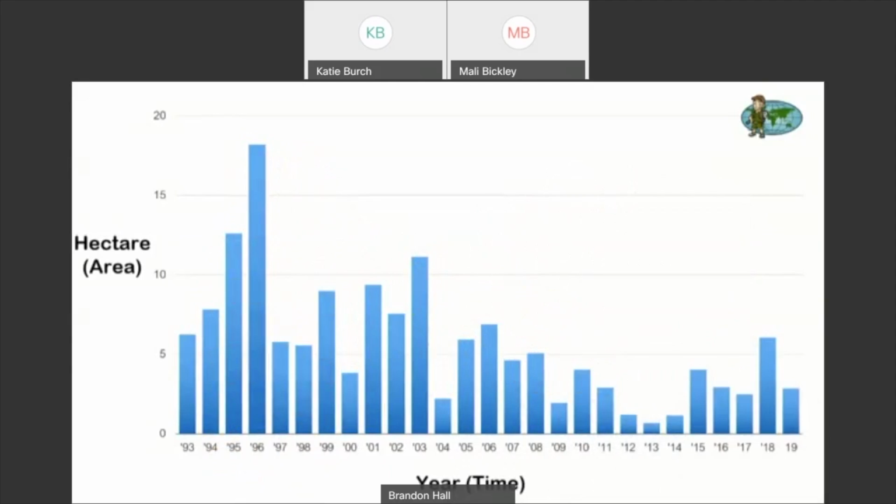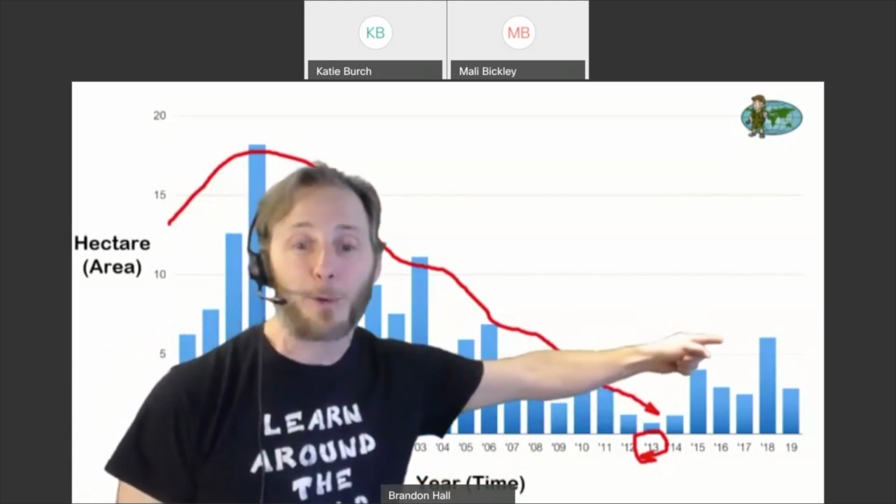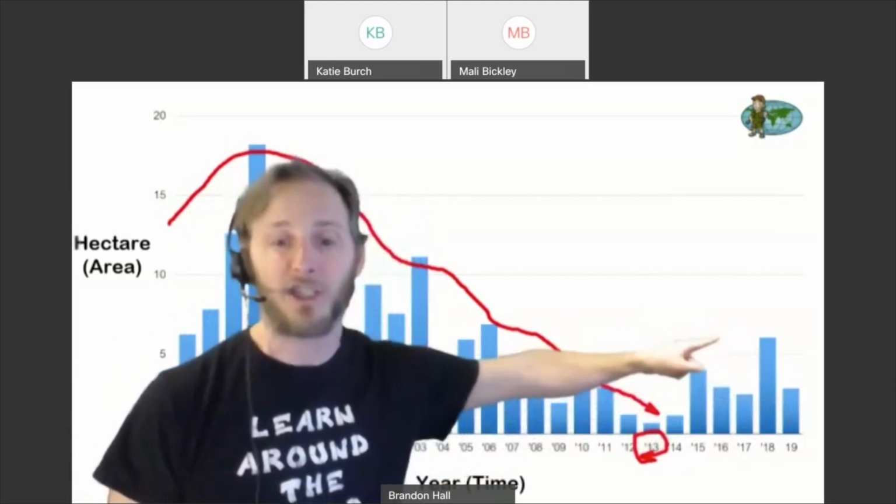So starting in 1993, looking at the graph over the years, has the population been going up or down, explorers? So overall, the population has been going down. If you look right here in 2013, a lot of people got extremely nervous that the monarch butterfly was going extinct because look how low this number got. Now you can see we've had a nice little rebound over the last few years. Last year we had a great rebound, but this year we went back down 50% of last year's number.